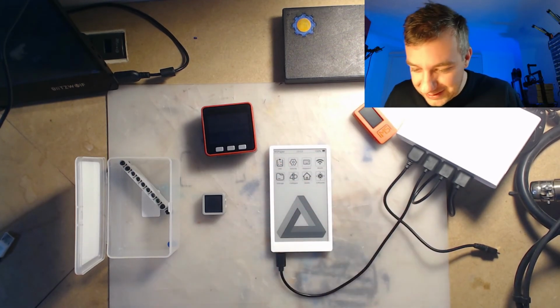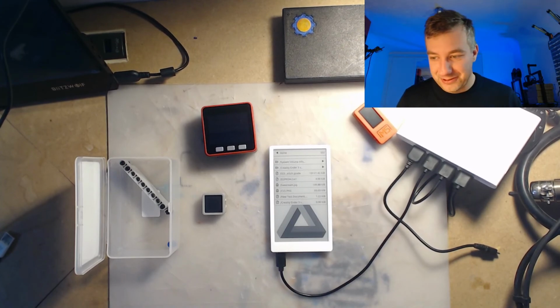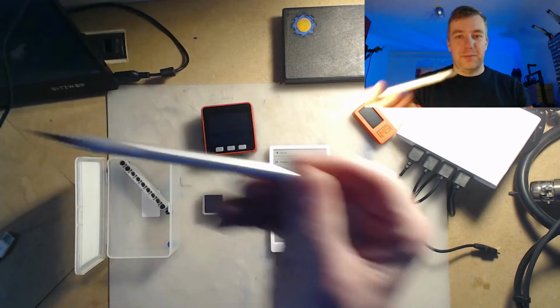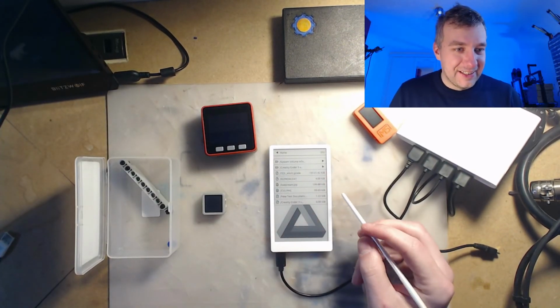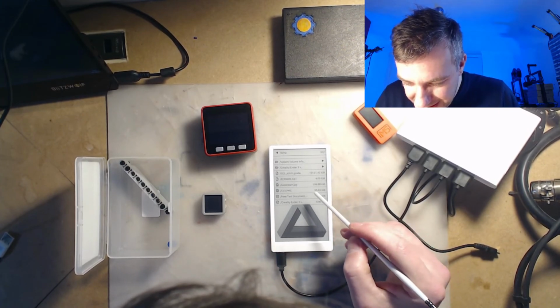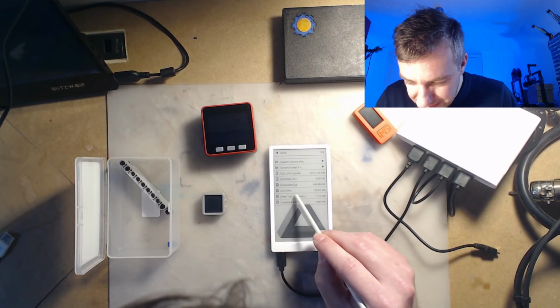Okay, second try at storage. Hey, look at this. Yes, I've restarted and I've got stuff. I don't know why, but I feel like I should be using a pencil or something. I'm kidding, I would never do this, but I have a pen. Okay, so let's start with a text document, because that's obviously gonna work.